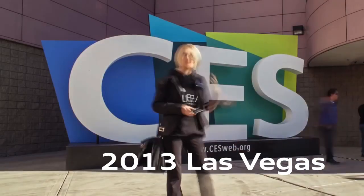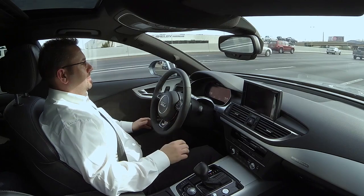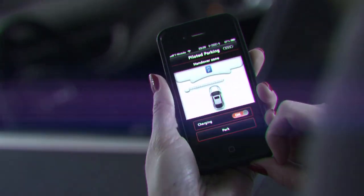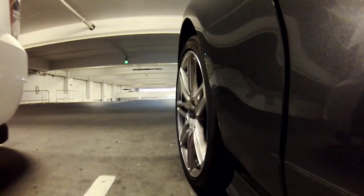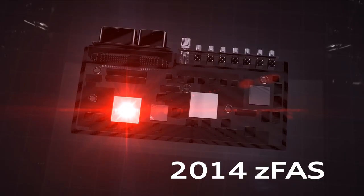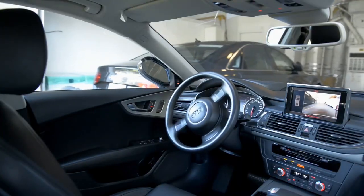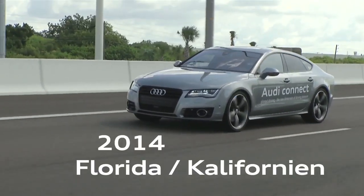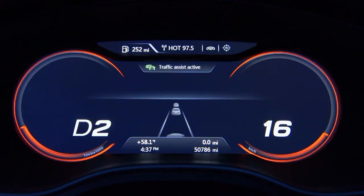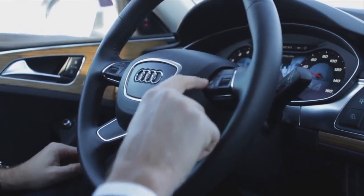At the 2013 CES in Las Vegas, Audi receives the license for driverless driving in Nevada. Audi delivers an impressive demonstration of everyday practicality in real-world tests of driving in a traffic jam and parking. Audi exhibits the next generation of piloted driving at the 2014 CES. The driver assistance module ZFAS is now only the size of a laptop and another milestone on the road to production readiness. In August and September 2014, Florida and California give their approval for piloted driving testing. Audi conducts exhaustive tests on the highways.